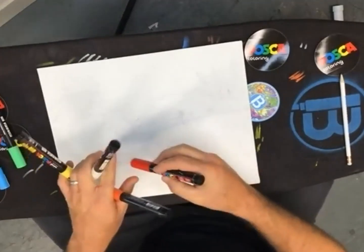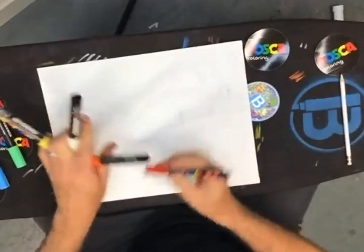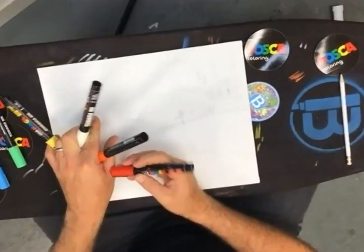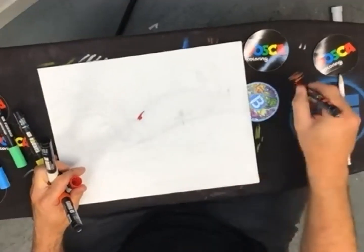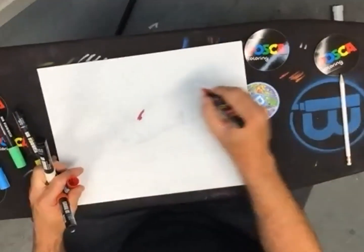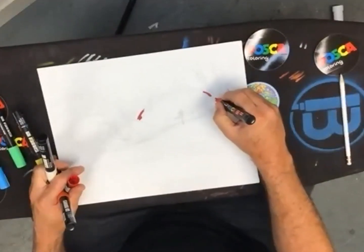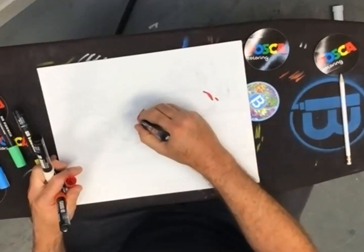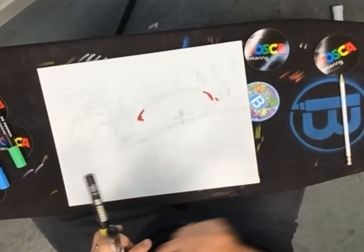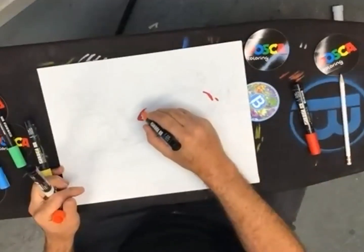So I'm going to add a red also. And what I'll do is the darkest color in the color combination is what I'm going to start with. So that's the red. And I'm going to put a little red on each corner. These are going to be the darkest places of my sun. And just a little bit, not much. You see that? And then I'm going to take the orange and I'm going to go half in and half out of the red.